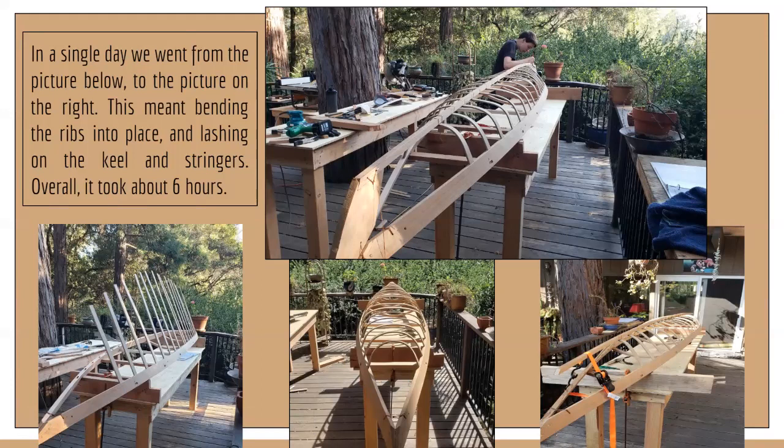As for the lashing, you just have one super long, it was like an 18-foot piece of twine. And the twine is this artificial sinew, so it's really waxy and gross to work with. It makes your hands all gross. We took this 18-foot piece of twine, and then we had to lash the entire keel to each rib individually with the single piece of twine. But after we got it done, the boat was looking like this. So going from this to this in one day was just really exciting for me.